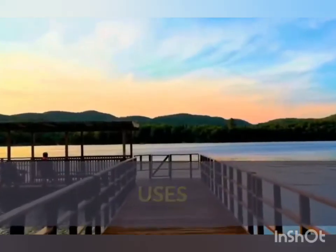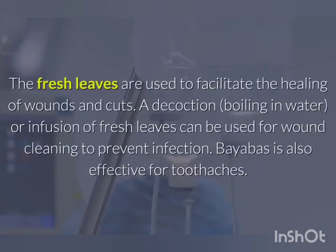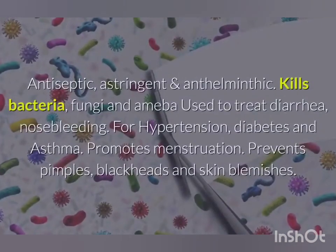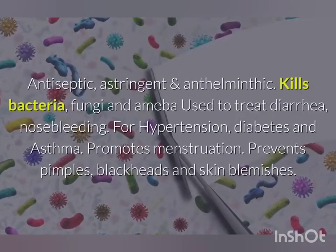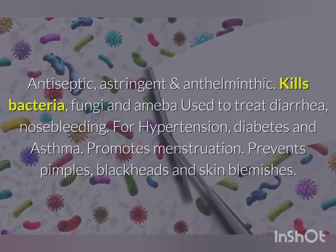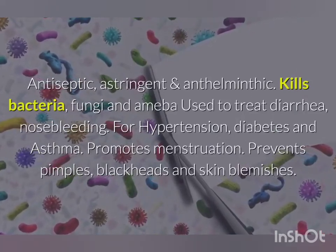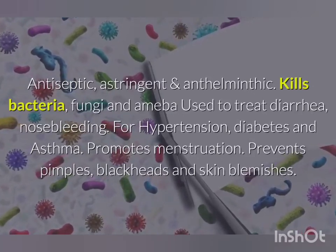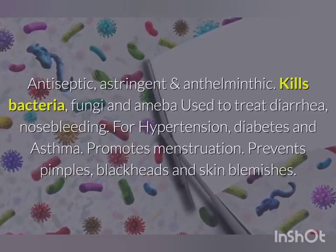Uses. The fresh leaves are used to facilitate the healing of wounds and cuts. A decoction, boiling in water, or infusion of fresh leaves can be used for wound cleaning to prevent infection. It is also effective for toothaches. Antiseptic, astringent and anthelmintic. Kills bacteria, fungi and amoeba. Used to treat diarrhea, nose bleeding, hypertension, diabetes and asthma. Promotes menstruation. Prevents pimples, blackheads and skin blemishes.